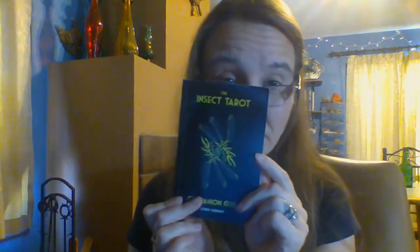Maybe ants as well, but this is again in my very limited, growing knowledge of insects, because we are going to now take a look and see what the little book says about the Hierophant and particularly about the critter on there. So let's see. We've got the High Priestess and the Empress, the Emperor. There is the Hierophant. Number 5, by the way, in the Major Arcana. And yes, they are sticking to that on there.